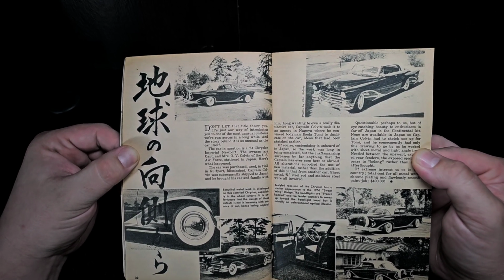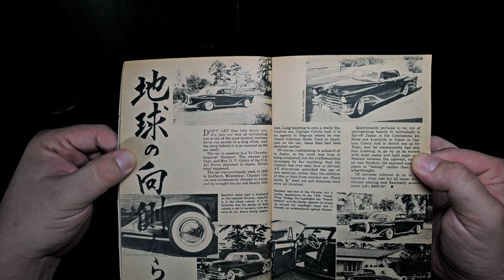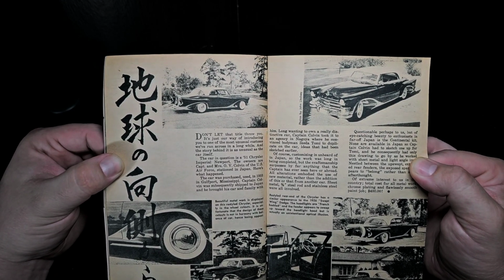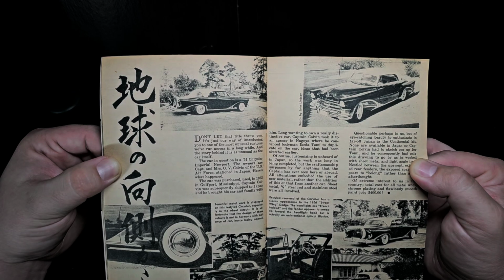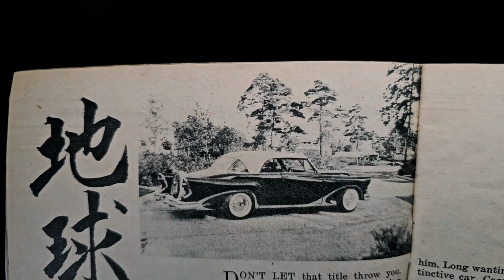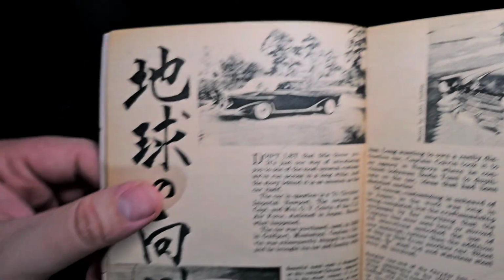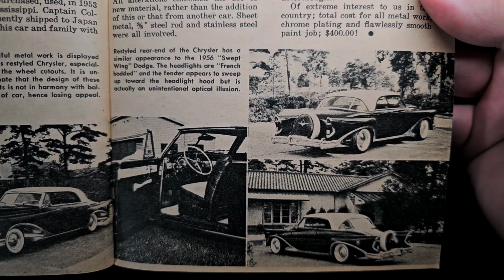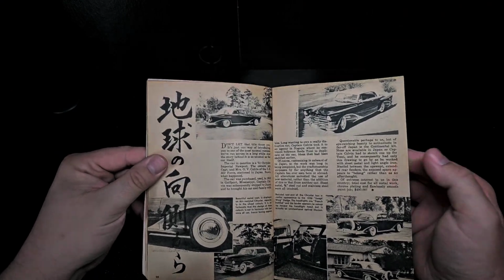Here's what happened. The car was purchased used in 1953 in Gulfport, Mississippi. Captain Colvin was subsequently shipped to Japan, and he brought his car and family with him. Long wanting to own a really distinctive car, he took it to an agency where he convinced a body man to duplicate the car ideas that had been sketched earlier. Let's take a look at this classy custom. Those big dished out wheel wells. Very interesting custom for sure.